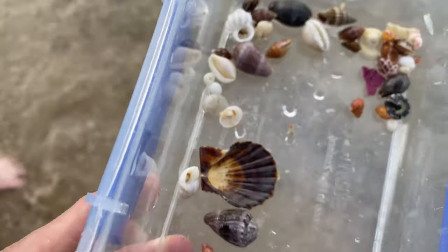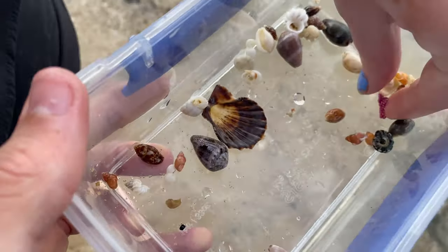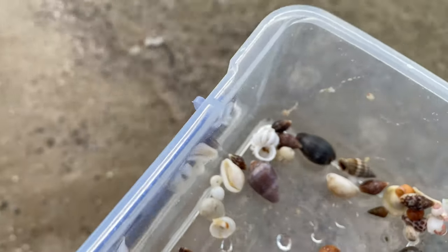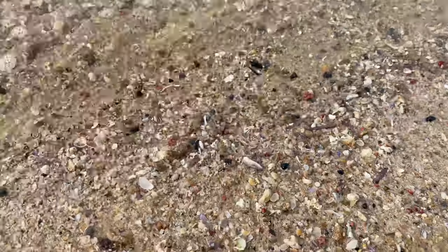This is all we got so far. Chubby little wentletrap under my finger. What's that? I don't know. A fat wentletrap piece. This is sick. Pulled out one of the tiniest beans I ever seen. Don't be mean.